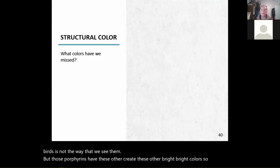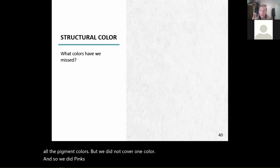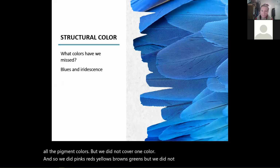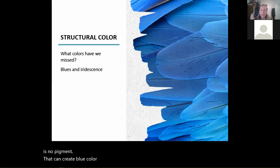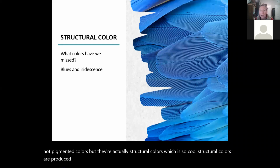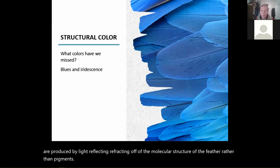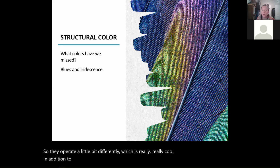So we covered all the pigment colors, but we did not cover one color. We did pinks, reds, yellows, browns, greens, but we did not do blue. It's the blue family of colors. And that's where we're going to get into structural colors. There is no pigment that can create blue color. Blues and any color in that family, like blues and purples, are not pigmented colors, but they're actually structural colors, which is so cool. Structural colors are produced by light refracting off of the molecular structure of the feather rather than pigments. So they operate a little bit differently, which is really, really cool. In addition to creating all of those blue and purple colors that we see in birds, structural colors also create iridescence.